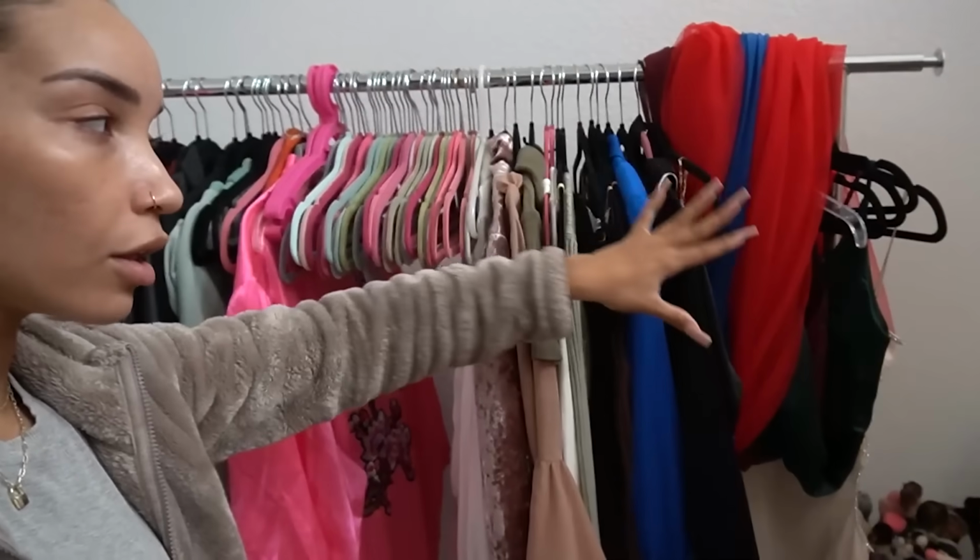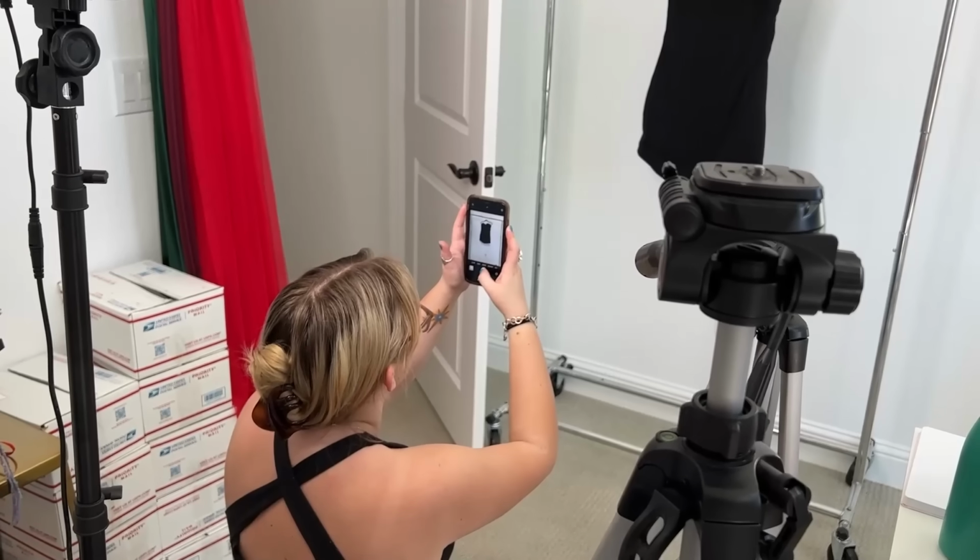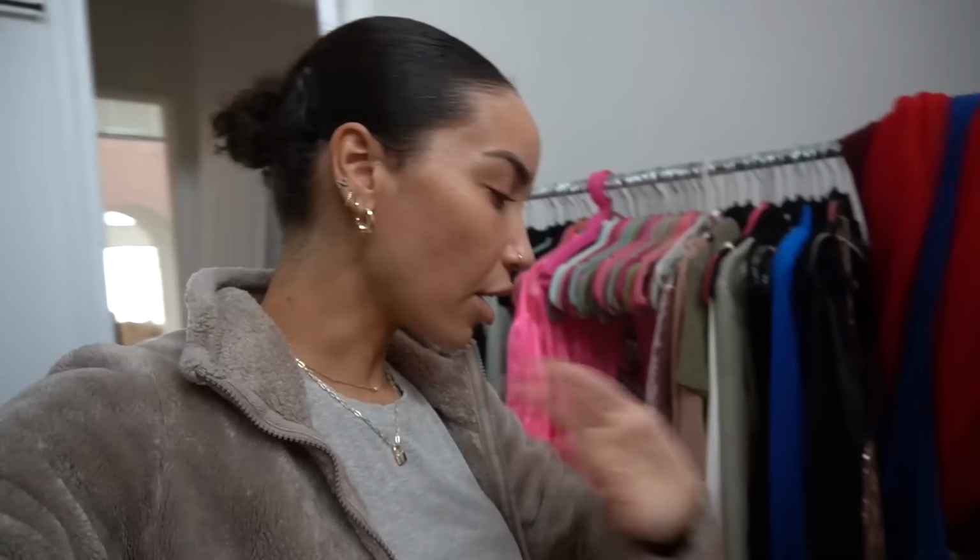She has already pre-prepped all of the clothing that I separated out that I wanted to sell from my closet, fixed everything up on the hangers, took pictures of everything, made listings. It's basically already set up, ready to go. I just need to give her the green light to make it live to where you guys can actually shop the closet sale. But I wanted to wait until I officially announce it to you guys and find a good time to do that.